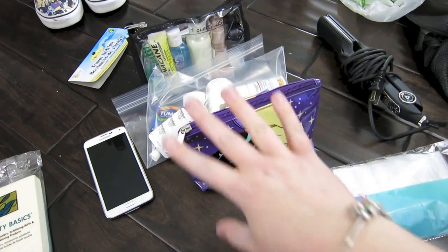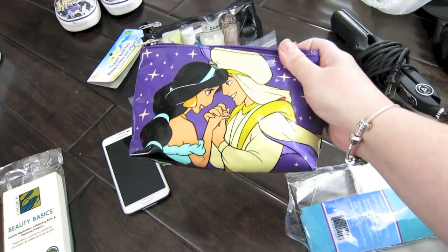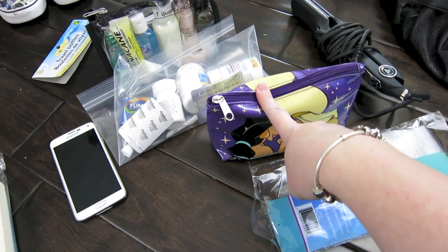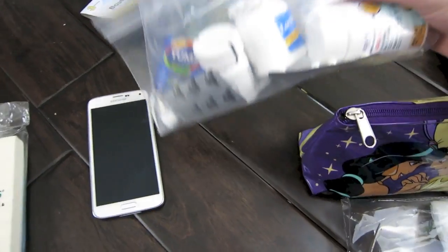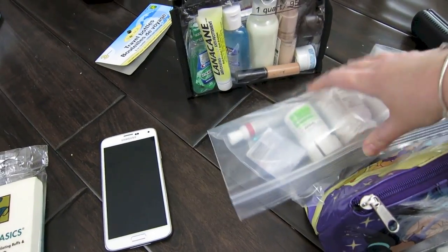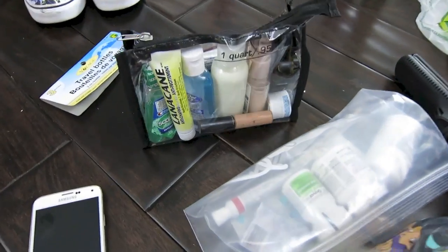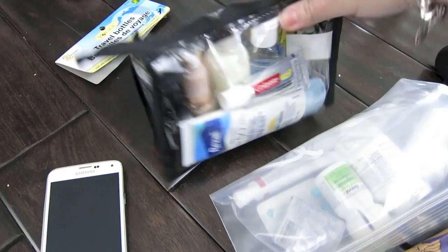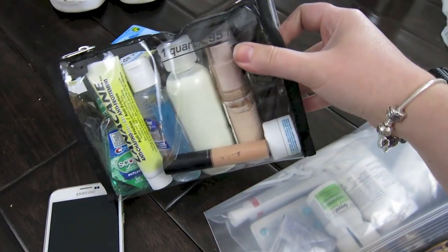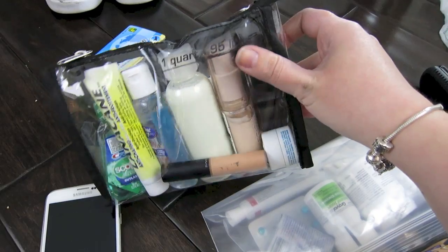I've sorted out all of the stuff for my carry-on, stuff that I'm going to want as soon as we get there, like my makeup bag, my toothbrush is going to be in here, medication, because, you know, you don't want headaches and tummy aches when you're on vacation, and then all of the liquids to be in a clear bag, less than a liter, it says right on it.